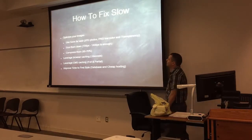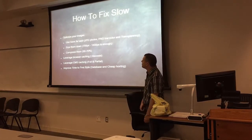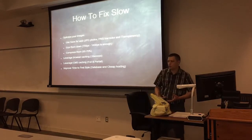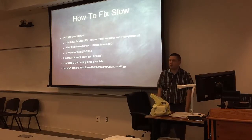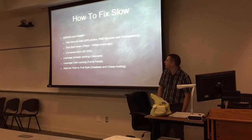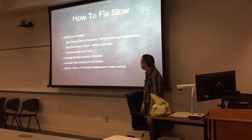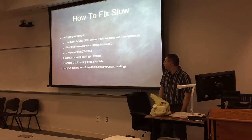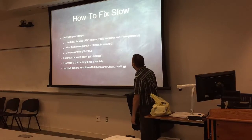So how to fix it? Optimizing your images is by far going to be the lowest hanging fruit. I've seen this. I mean, I've had graphic designers that will design website graphics and they'll upload their 300 dpi print photos to the web. I mean, these things are 10 megs each. You get in there, save for web, put it as a JPEG or a PNG, maybe it's 300K. So it's huge. You're going to cut 5 minutes off your load time. So you got to watch that.